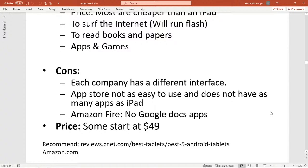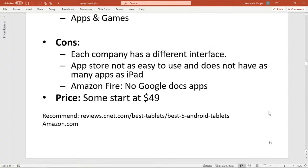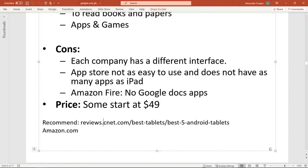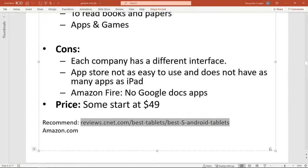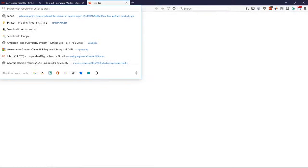Okay, that's really the biggest thing. But mainly a laptop or Mac could take care of all of that situation. Of course, then you have a real keyboard to use as well. Okay, so let's go ahead and look at our reviews here for our Android tablets.